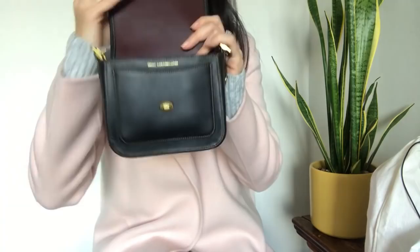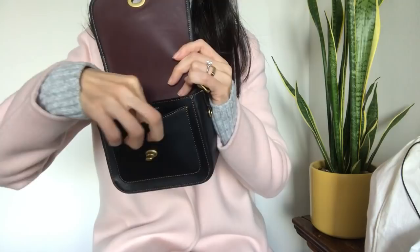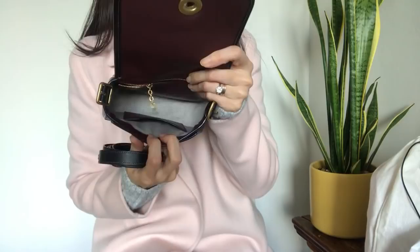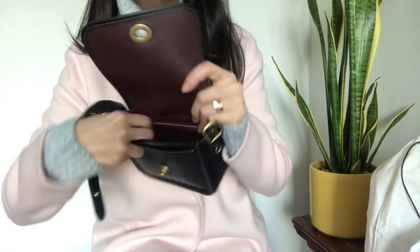Ta-da! It says here, original glove tanned leather, small little pocket. Oh, what is that? Oh, I have an extra little mask in here. Inside has the ox blood lining as well as the fabric lining down here. Small little pocket and a zipped compartment as well to keep your bills or cards secure.